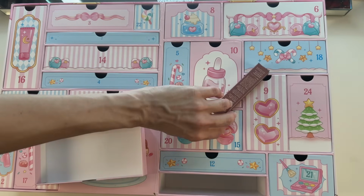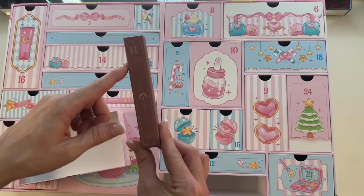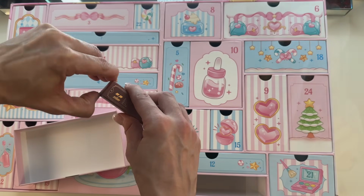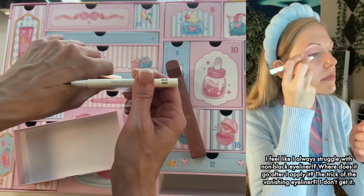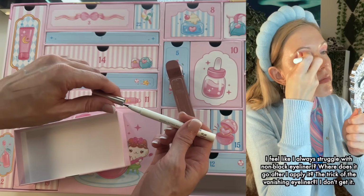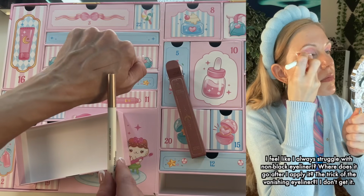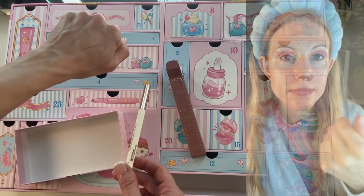Day 13 is from Halika, the Mood Lasting Brush Liner. Okay, I think we have a liquid eyeliner, shade Rosy Brew. Oh my goodness, what a gorgeous shade. It's kind of a reddish toned brown. Can you see that? I feel like the lighting here is a little funny.